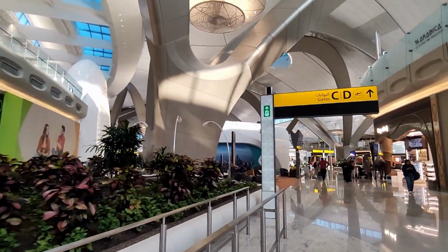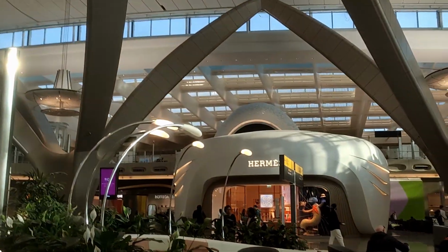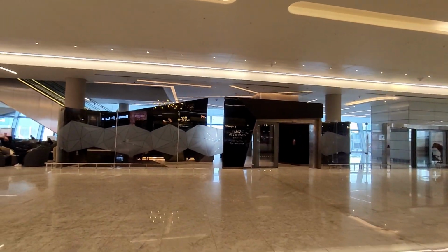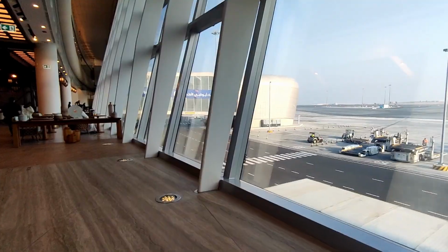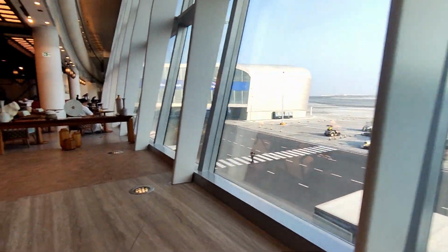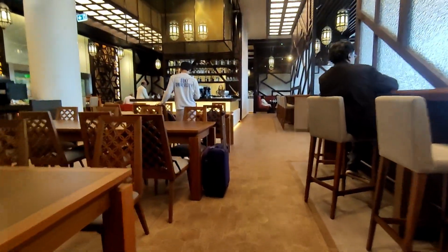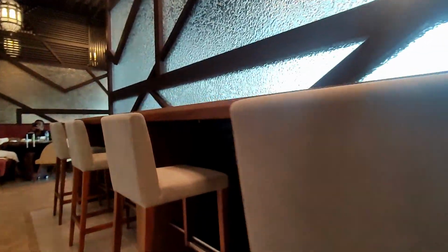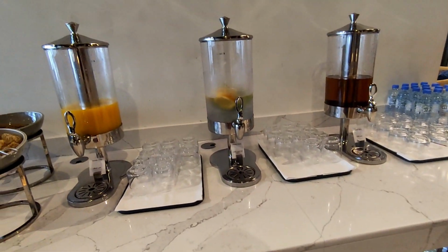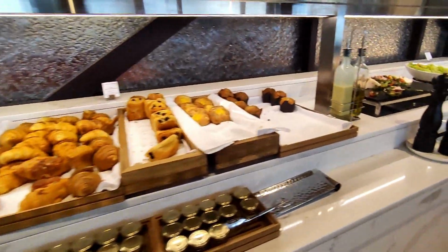So I made my way to the Etihad Business Lounge, which is located between Piers C and D, close to gate C27. I was flying economy class, but I had Etihad Silver status at the time, which gave me access here. In the morning, I was first interested in getting some food. The food area on the lower floor is really extensive and has a lot of buffet options.